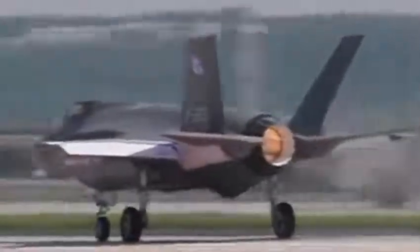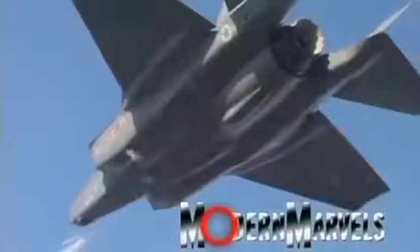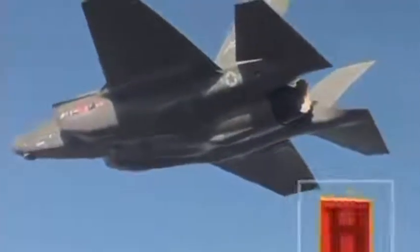To equal the force of the F135, you'd need the combined power of 6 top-fuel dragsters at 7,000 horsepower each, or the teamwork of 80 big rigs with 500 horsepower engines.